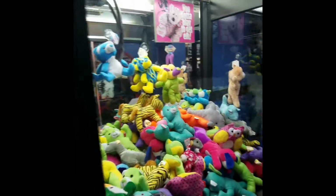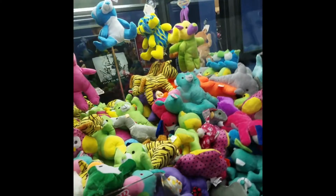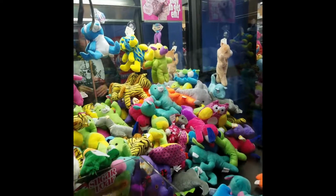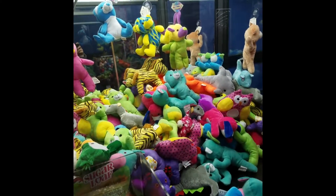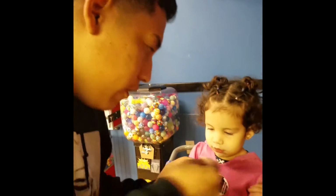It looks like a giraffe. It's like a giraffe slash zebra. Or a zebra slash giraffe. Chihuahua. What? My turn. We're wasting that much time. Okay, baby.